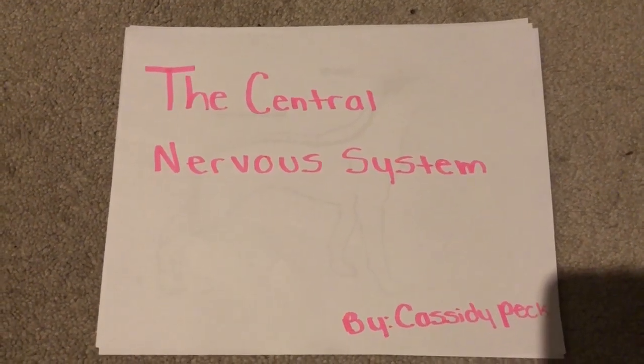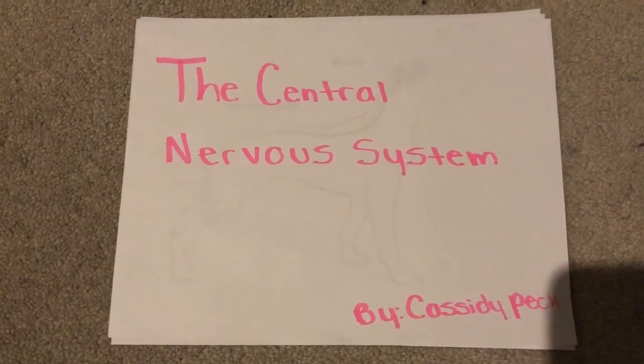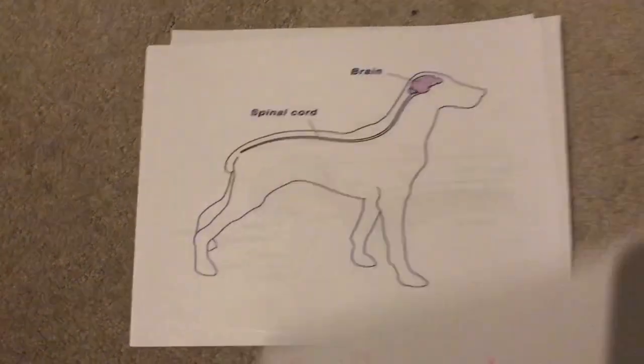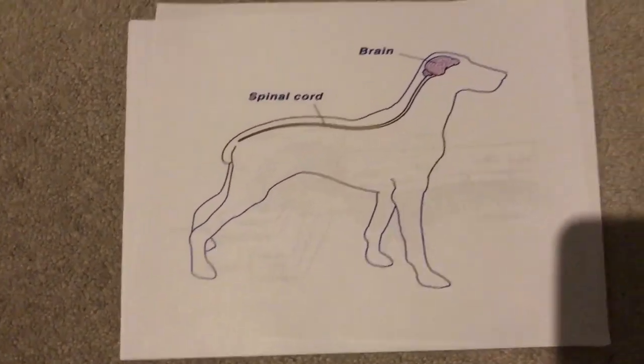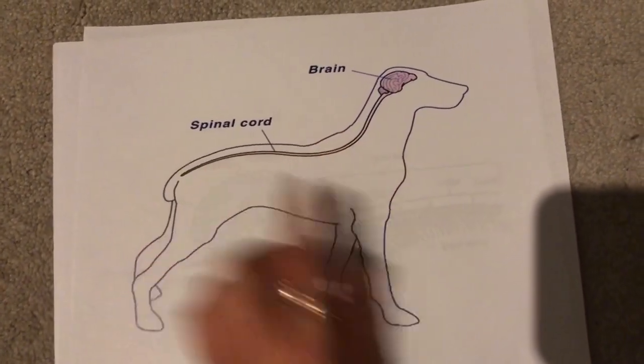Hi, my name is Cassidy Peck, and I'm here today to talk to you about the central nervous system of the canine. The central nervous system is composed of the brain and the spinal cord.